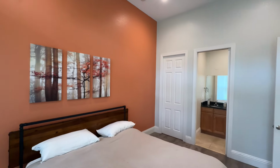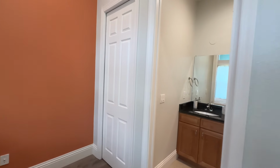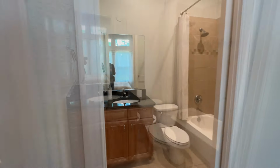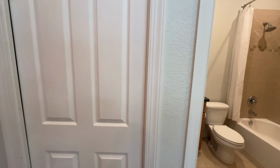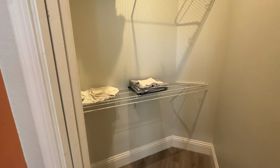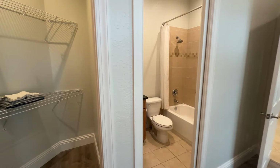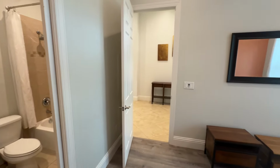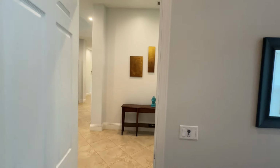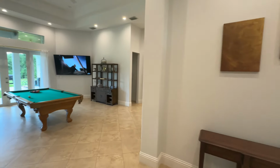This is also a junior suite, so we have our own bathroom here. And this is not just a sink, right, and a water closet type of thing. You've got that tub shower, and look at this. Again, every bit of space is done perfectly. We've got a little bit of an expansive closet area here for this bedroom. Nice job done on that. And of course, you notice there's no carpet in this house. How about this little entranceway? You got the little Buddha guy there.